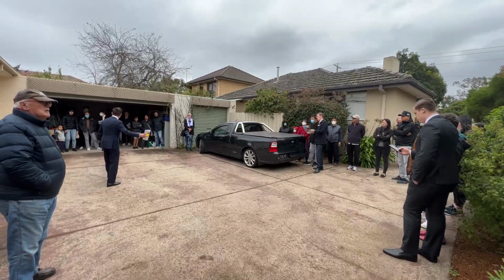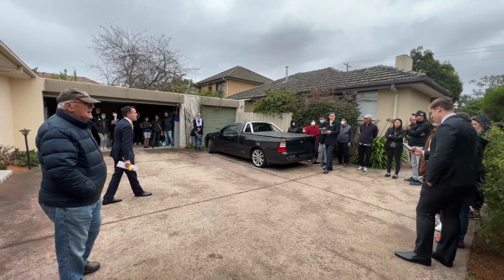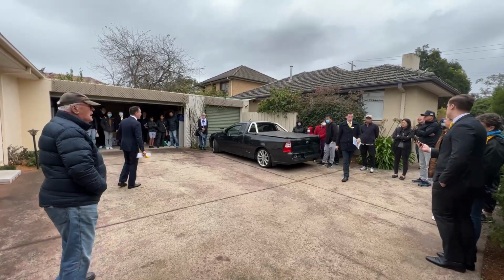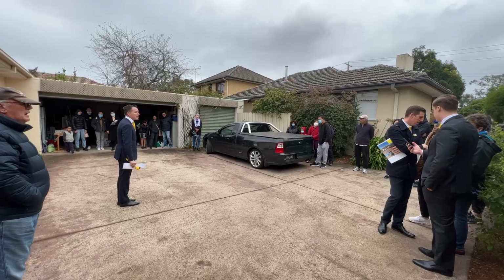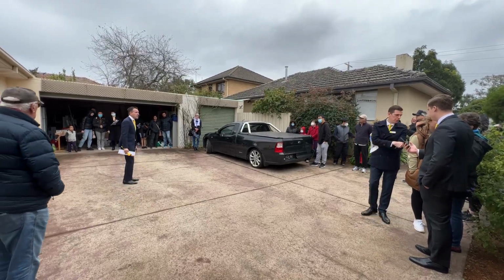962, 963. 963 is the bid. 963 is the bid between two now. 963 is the bid on my left-hand side. At 963, I call three times and perhaps look towards the sale now. At 963 is the bid on my left.